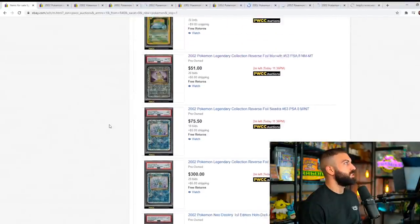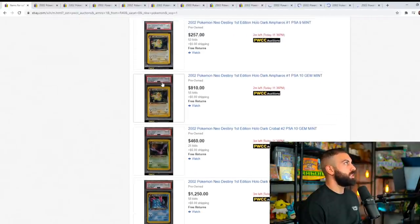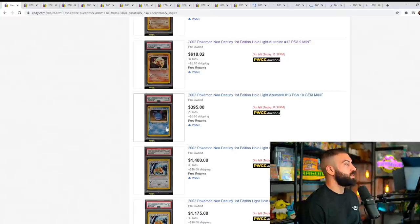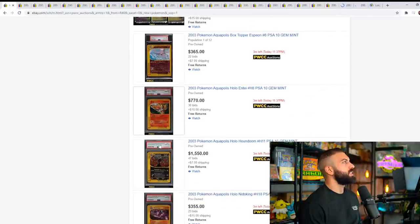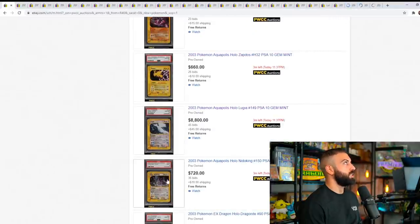Venusaur's over 1,000. I'm surprised there's not that much Legendary Collection up. And then it moves right into Neo Destiny, another big hitter set. The last Neo set, and it has some of the biggest Shining cards. Really, besides Gyarados and Magikarp from Neo Revelation, some of the biggest for sure. And then the box toppers as well. And then it switches over to Aquapolis, and the Crystal Lugia in a PSA 10 and the Nidoking in a 9.